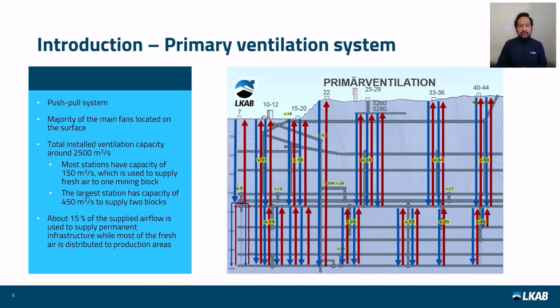The picture on the right side illustrates how the primary ventilation system works in Kiruna mine. We apply a push and pull system and have around 14 fan stations. The total ventilation capacity of these stations is around 2,500 cubic meters per second, and most of them can supply air of around 150 cubic meters per second for one mining block, while the largest one, which has a capacity of up to 450 cubic meters per second, can supply 2 different mining blocks. Around 15% of that supplied air is delivered to the permanent infrastructure, while the rest goes to production areas.